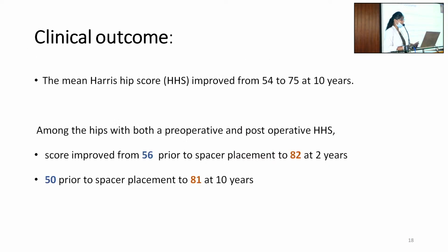The mean Harris Hip Score improved from 54 to 75 at 10 years, and among cases which had both pre-op and post-op scores, scores improved from 56 to 82 at 2 years and 50 to 81 at 10 years.